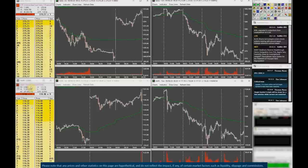Hasn't given up 116 yet. Just kind of stalling here. The opening wick down. Added up to a third lot as it continues to hold into this 30 cent area. And we're still kind of stalling here, right?